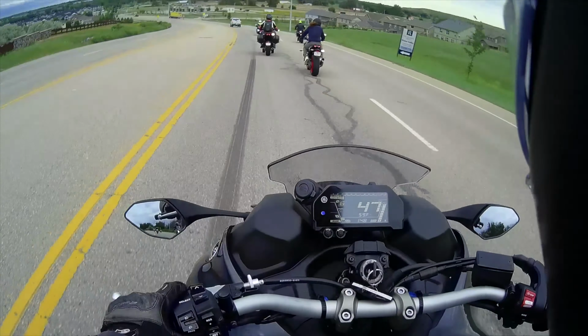These do come standard fitted with ABS. I think most newer motorcycles have ABS, which I think is a good thing. Man, that quick shifter though. Oh, I love quick shifters. Who is this for? I think this could be for anybody.